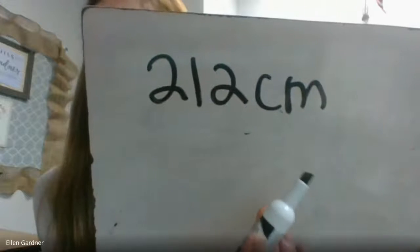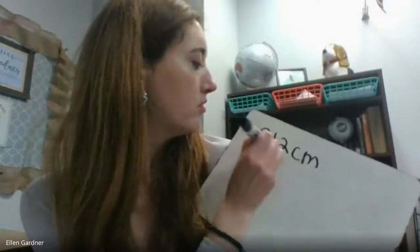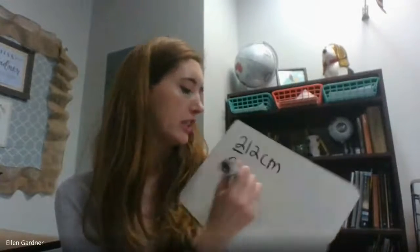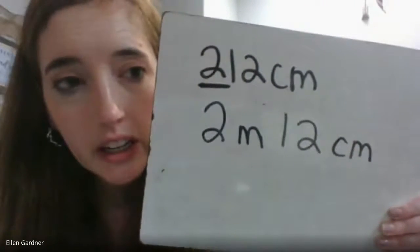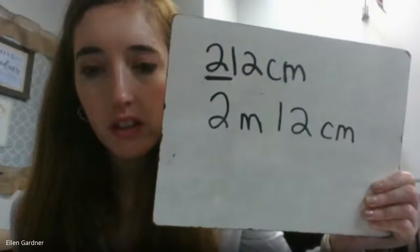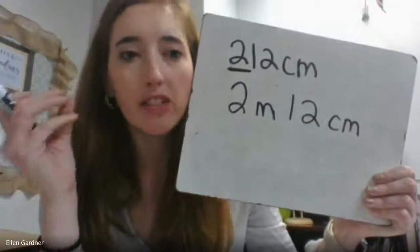So there are 100 centimeters in 1 meter. So if we have 212 centimeters, that's 2 meters, that's right. And then how many extra centimeters? 12. Good. So boys and girls, with centimeters, there are 100 in 1 meter. That's the only one we've really been working with that's not looking at the thousands place.